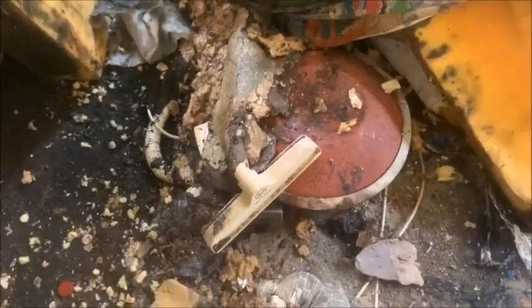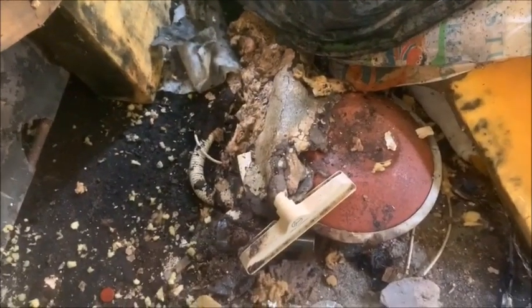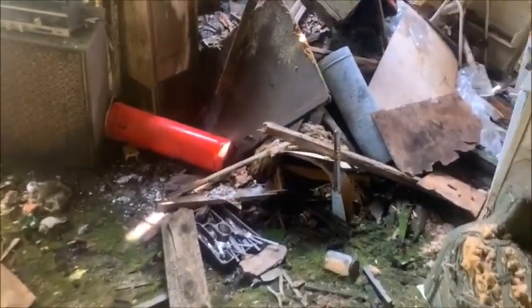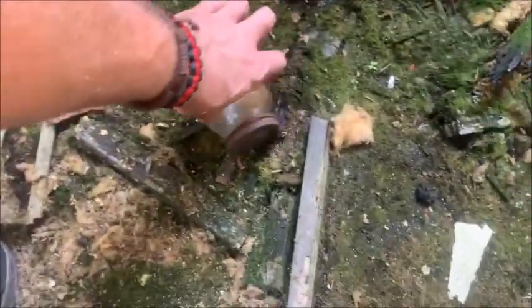Really old vacuum cleaner. I have one of my COVID-19 masks on because this place is absolutely disgusting to breathe in. Ooh, I almost fell through the floor. Well, first of all, there's popcorn. Oh, there's the kitchen. I was just gonna say there's no kitchen in here. And there's the kitchen, okay.